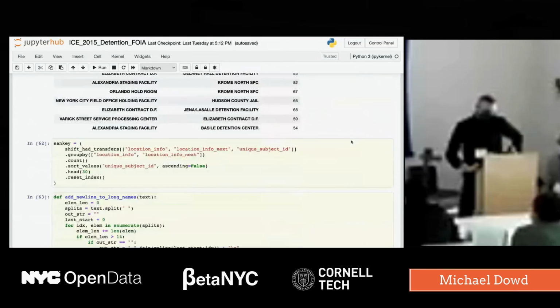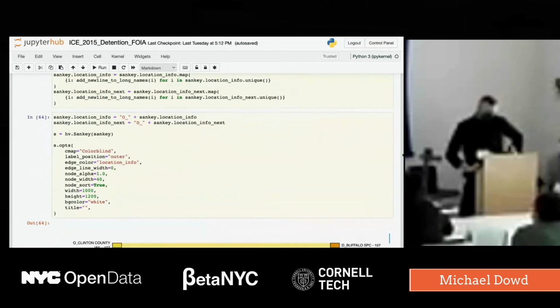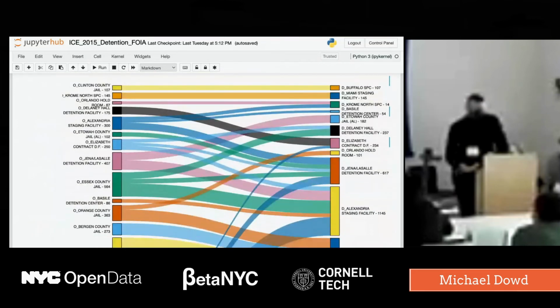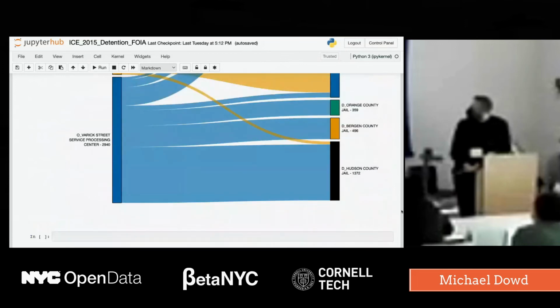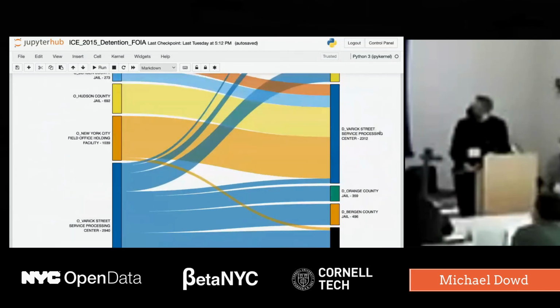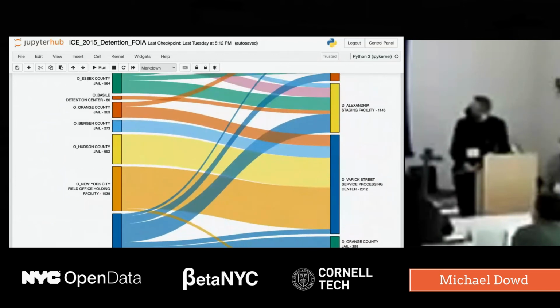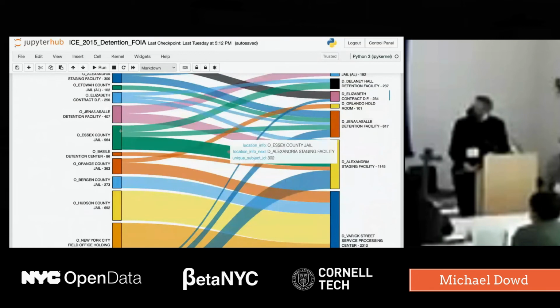And then we just quickly show how to make a Sankey diagram. And again, basically 3 lines of code to show the flows in between. So here, let's go look at Varick Street Processing Center. We see that Hudson County, Bergen County, Orange County. But then when we're transferring out of the region, it's Alexandria. Also Essex County Jail coming to Alexandria. And then there's also some transfers between LaSalle and also Alexandria.